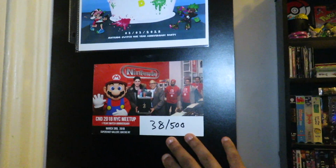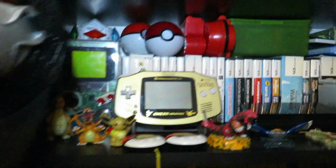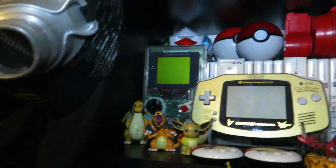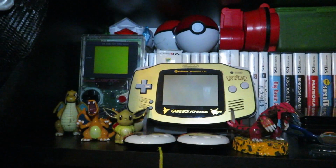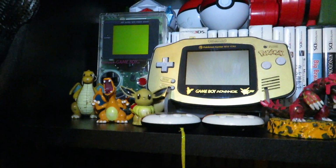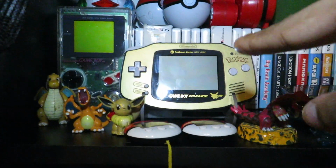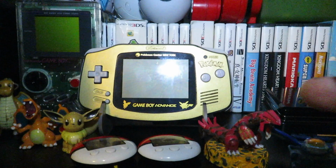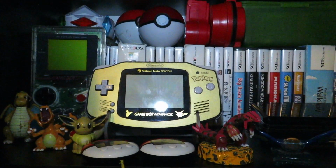And then we've got a Kirby sticker, and then a C&D flyer from when we did that meetup at Super Chief Gallery. So popping back in here, in the back, we've got all of my boxed games, or at least most of them, because I have some other boxes lying around in the closet, but all the important ones pretty much. We've got my original Play It Loud Game Boy, Pokemon Center New York Gold, Pikachu, Game Boy Advance. Photos of all this stuff is on my Instagram if you guys want to check that out.